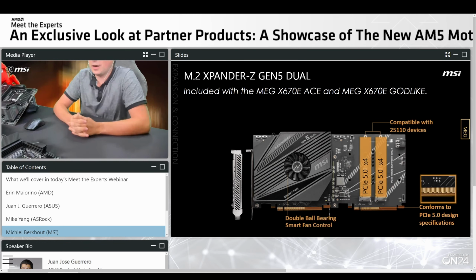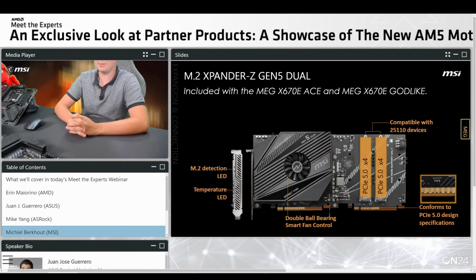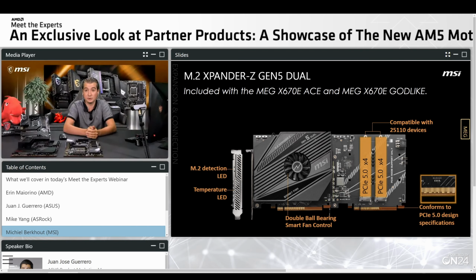Something that comes with both our ACE and our Godlike, so both our MEG models, is the M.2 Xpander-Z Gen 5 Dual add-in card. Basically, this will provide you with 2 additional M.2 Gen 5 slots. Both can also support 25110 devices, meaning 25 millimeters in width and 110 millimeters in length, in case SSDs get bigger in the future.